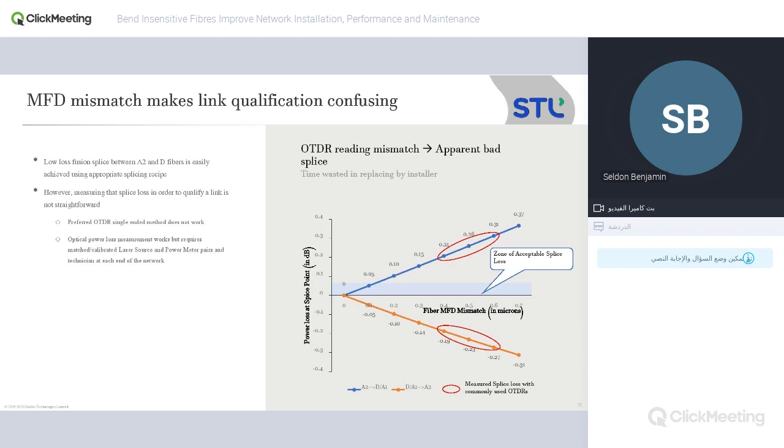But what happens when you measure, let's look at the blue curve here. We're launching in A2, and then we're going into a D/A1. Even if you have basically zero loss, or a small loss within this blue shaded rectangle, you're going to measure 0.26, 0.3, 0.2, somewhere in there dB. And you're going to think that you need to go back and break that splice and redo that splice and fix that network. The reason you're getting a loss here is because when you transition from the A2 to the D, the D reports a lower signal than the A2 fiber, and the OTDR thinks that it hit a loss at that splice, and it's not real.